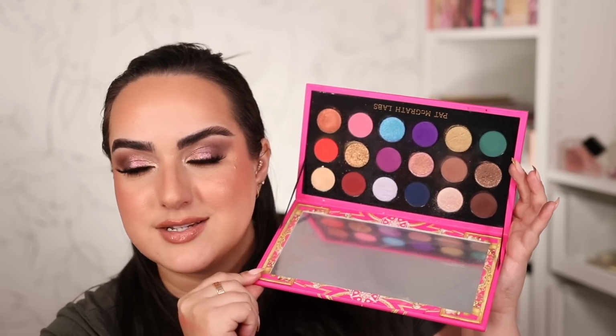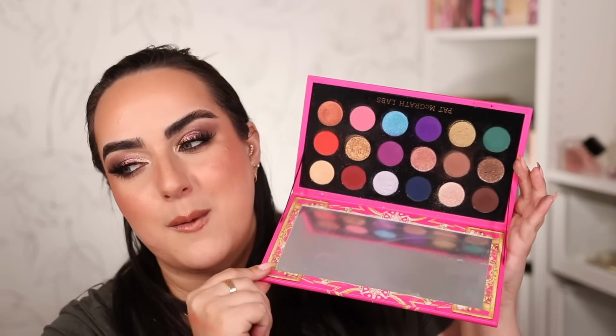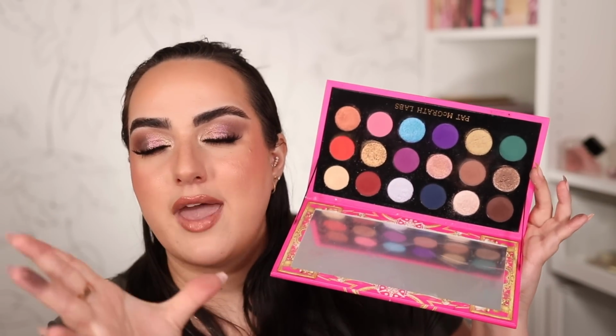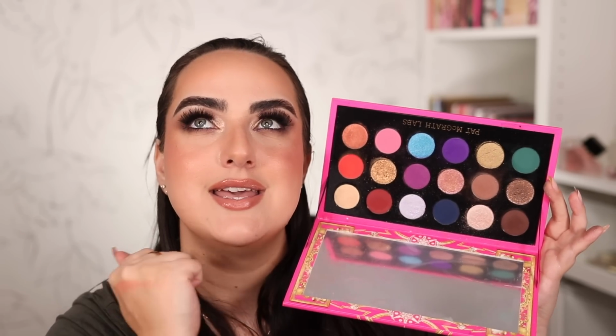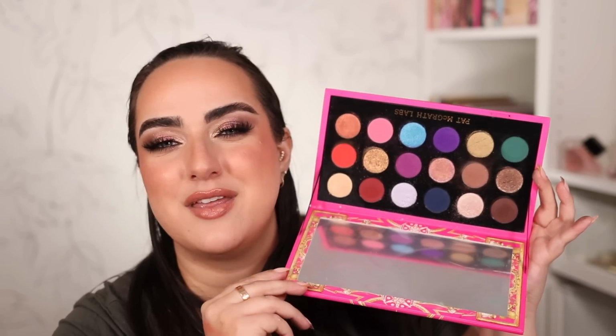Besides that, this is the first time Pat McGrath has really given us a colorful palette. I love the way these shades combine. The way that this dark blue and this green matte shade right here blend is a dream come true. They're creamy, they're soft, they're pigmented, they're colorful. They blend with such ease.